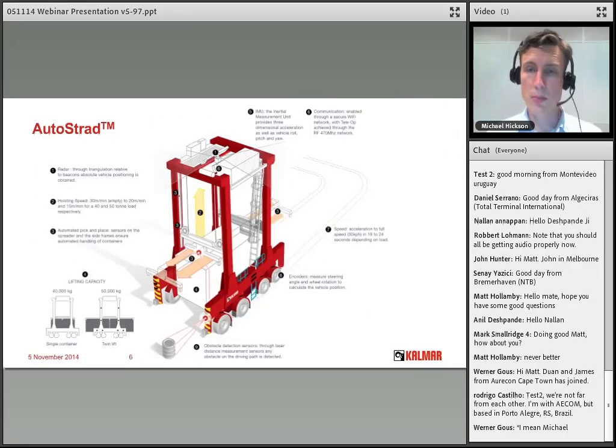I'd just like to talk briefly about some of the onboard automation features and some of the key technologies involved. Just give you a few seconds to take in this slide, which is basically a graphic that represents some of the various different onboard subsystems. I won't go through them all. I'll invite you to do that in your own time if you view the webinar on YouTube. I'll just point out a few of the key features.